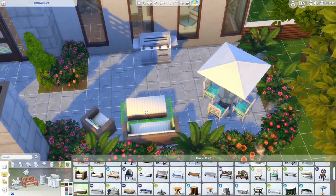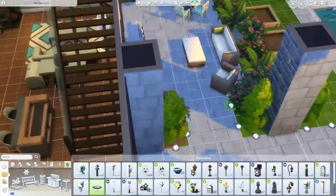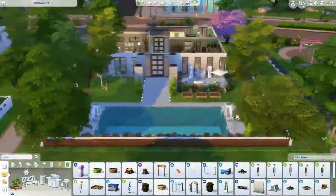And that is about it, aside from lighting. I might fluff up the front a bit, but I can't quite remember. I put in a bin, of course.